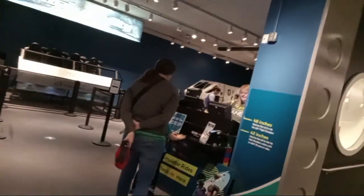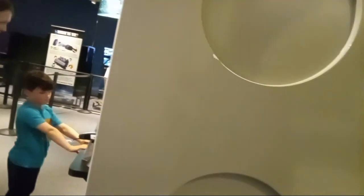Looks like an old vault door or something. Look at this. See, it looks like a vault door. It's like a big clock, like a grandfather. Wow, it feels like I'm in the future. They got a photo booth. They got a couple of flight simulators, but those cost money, so we're not doing those. I've done the flight simulator before, but whatever.